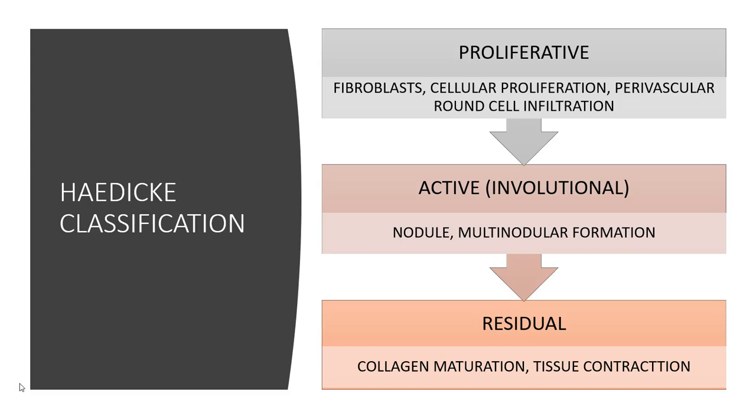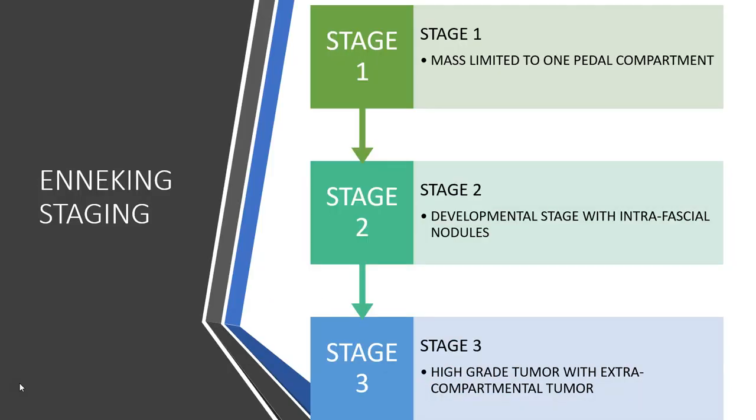Now, these lesions do contain a cell called the myofibroblast, kind of a transitional cell between a fibroblast and a smooth muscle cell, and these result in eventual contracture of the fibromas, and typically this is when they become painful. So the lesions become slightly smaller in many patients, but more indurated and become increasingly painful. There is then a residual phase, again, with maturation of the collagen within the mass and contraction of the lesion itself.